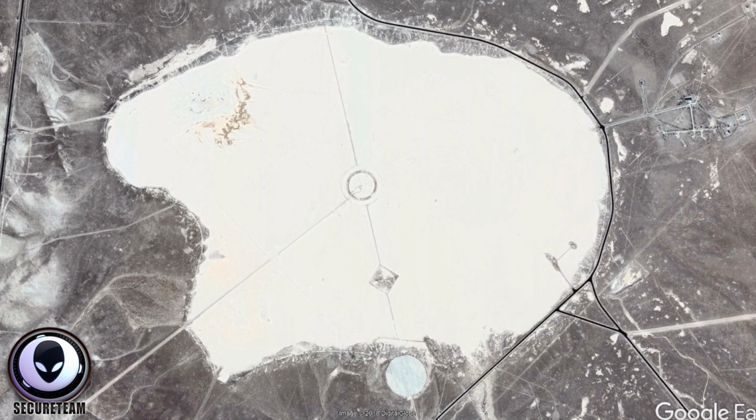So with that, tell me what you guys think. Big thanks to Truth Seeker, and tell me what you think about this area of Google Earth. Why have they been hiding it?